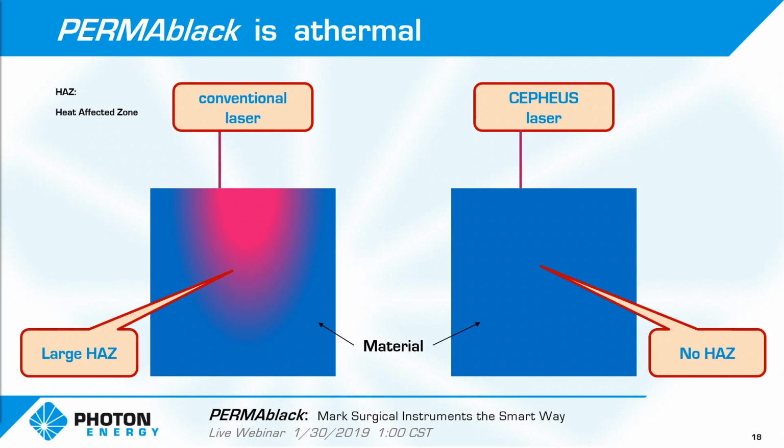Now we are going to look at some benefits related to heat. On the left side, we have a conventional laser hitting material. As you can see, the laser not only affects the surface, but also the bulk material underneath. The red area is called the heat-affected zone, or HAZ. The temperature in this red area can reach a couple hundred degrees Celsius easily and can change the material's property. On the right side, we see an ultra-short pulsed laser hitting the material. As you can see, there is no heat-affected zone. The laser light hits the surface without creating heat underneath due to the much shorter pulse duration.